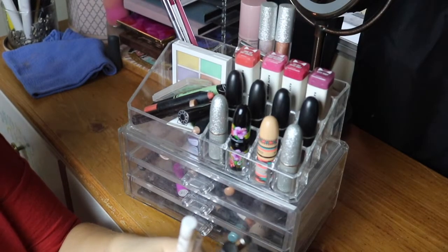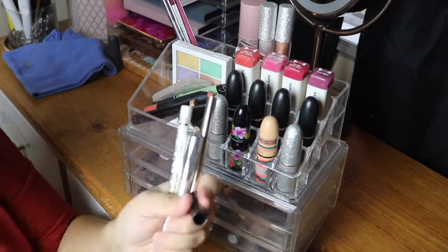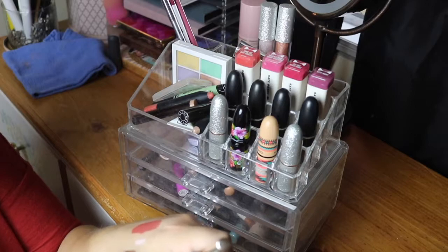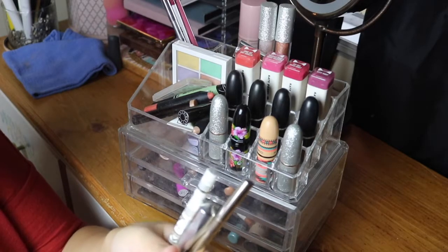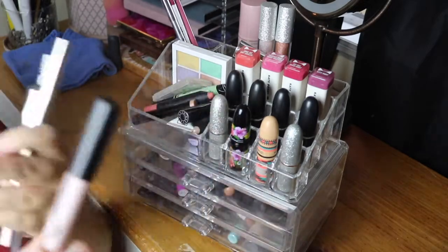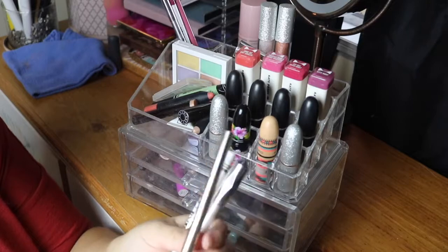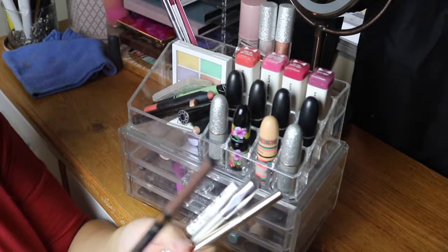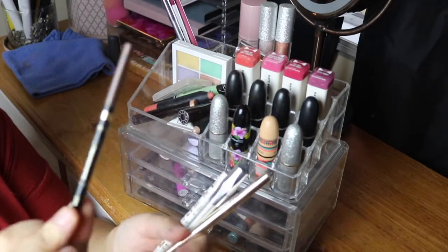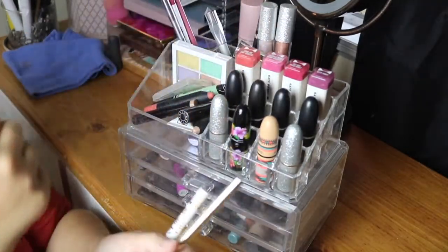Make sure they still look good. The Sephora one is kind of old. You know what? I'm gonna toss the Sephora one. It's looking weird. So I'm gonna actually throw away the Sephora one, but the Sephora one was really good. I did really like it. And then I just have the L'Oreal Brow Stylist Definer, which I'm obviously keeping. That is my favorite brow pencil.